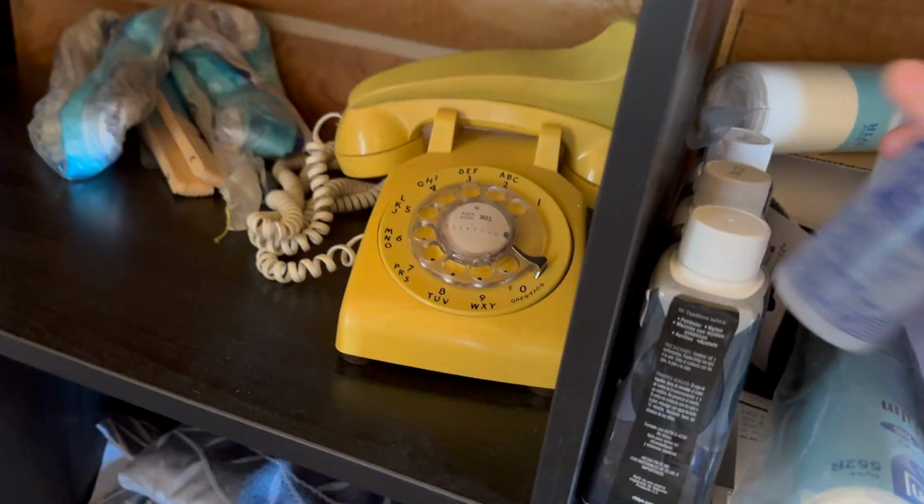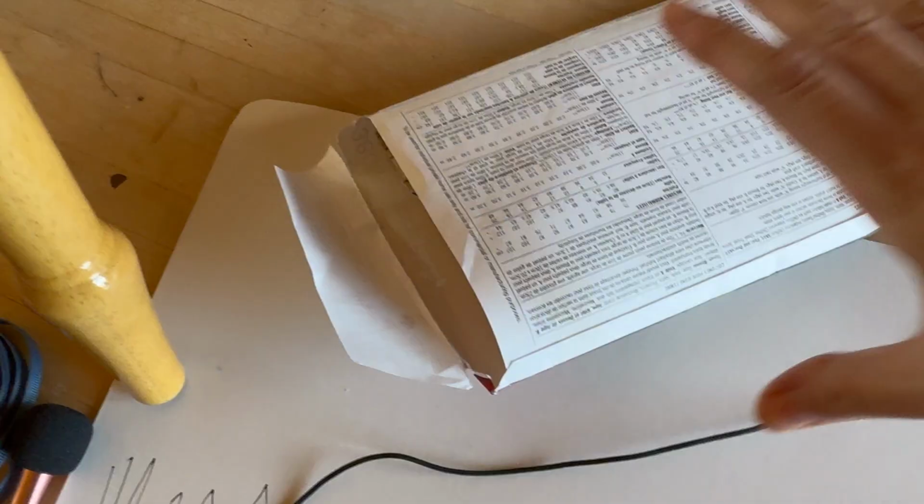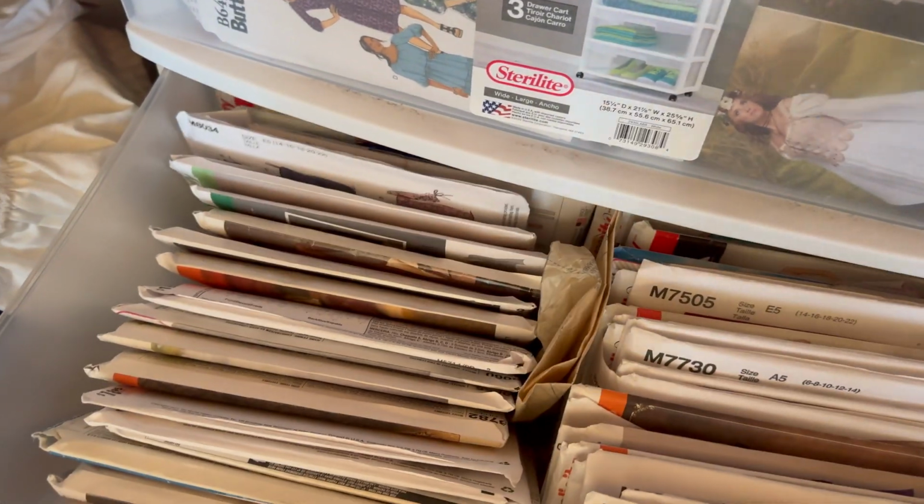So maybe my next organizational and cleaning video will be me actually deep organizing, because let's get real, this one is just me kind of sprucing and picking things up.